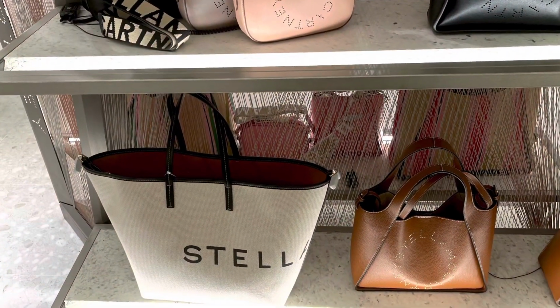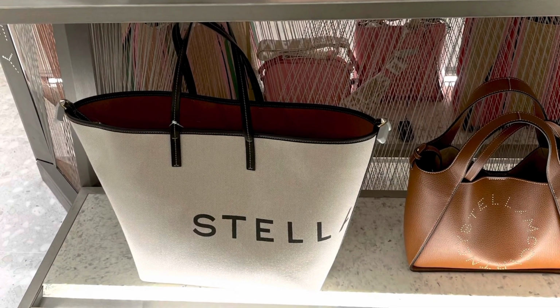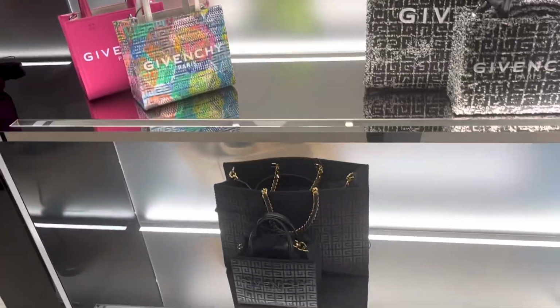Here's a tote from Stella McCartney that I quite liked. I don't know why. There's nothing captivating on the surface, but I seem to quite like it. This Givenchy bag, beautiful. Beautiful. Love, love, love the rainbow.